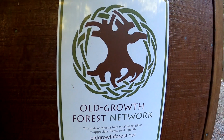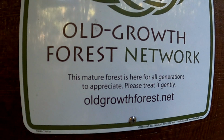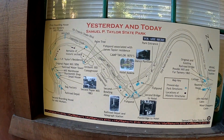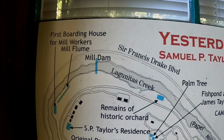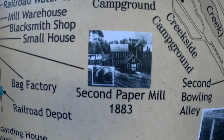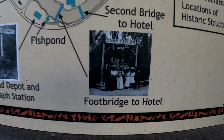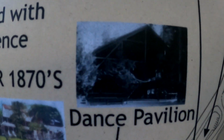What's this? Old Growth Network. It's a website for old growth redwood trees, I guess. Here's a little history of Samuel Penfield Taylor. Dance Pavilion.